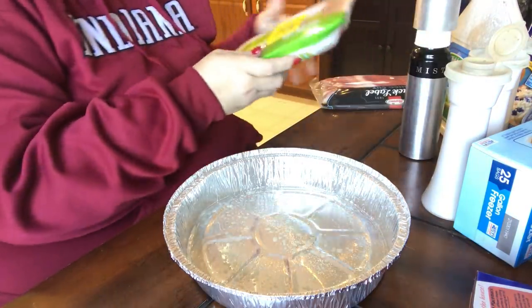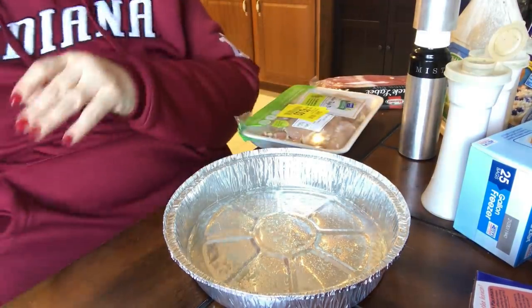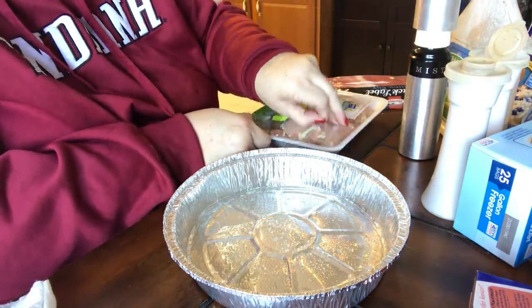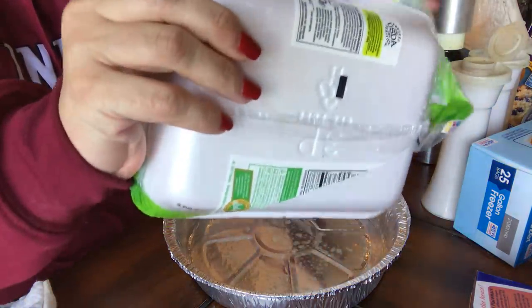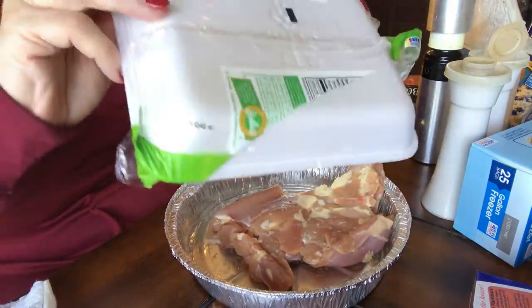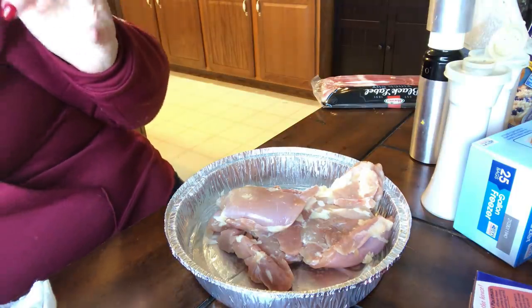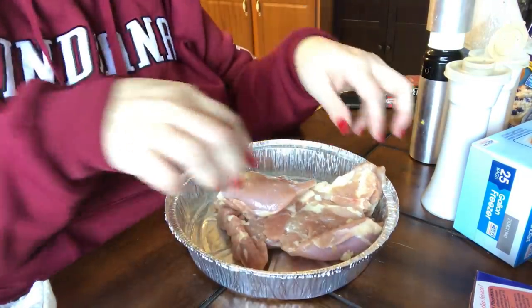I do have my trusty Lysol wipe here because I don't want to contaminate. I hate raw chicken. So I'm going to try to carefully put that in there without touching it. Oop. It's probably a good idea to have your trash can lid open while you're doing this too. And I'm gonna have to touch it.